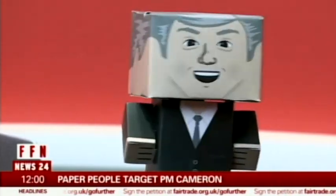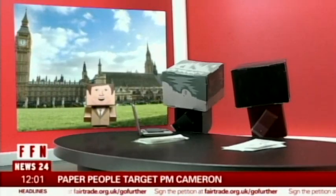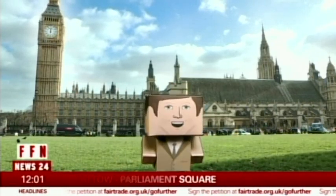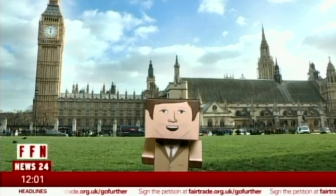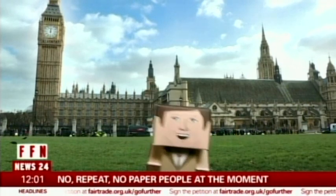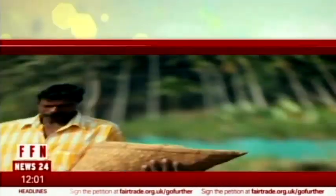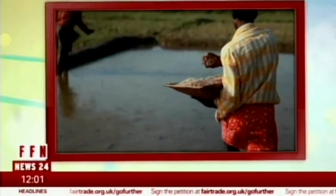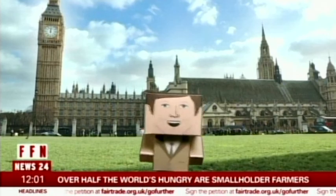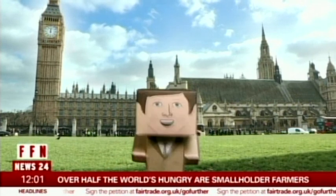Let's find out more from Tom Atto, FFN News 24's very own roving reporter. Live on the scene in Parliament Square for us now, Tom. Thanks, Chester. I'm here at Parliament Square and I can exclusively report that there are currently no, repeat, no paper people here at the moment, but they will, I'm told, be gathering right here very soon. Tom, why are they there? Why? Well, amazingly, despite producing about 70% of the food we eat, over half of the world's hungry people are smallholder farmers. We don't know quite how many will take part in the march, but one thing seems certain, Chester. They're not going to take this injustice lying down.